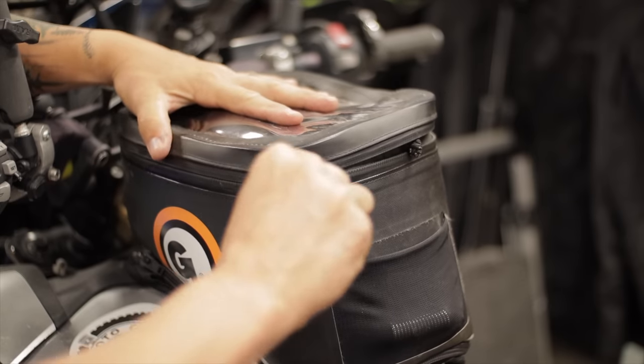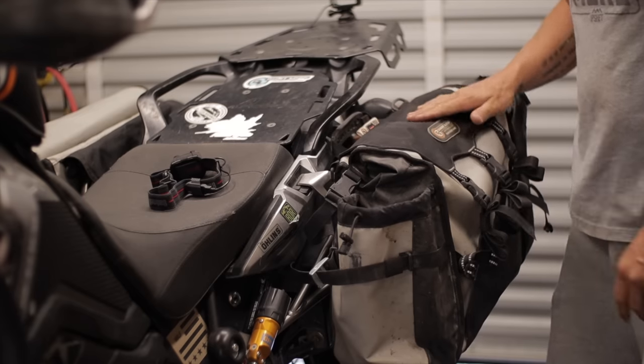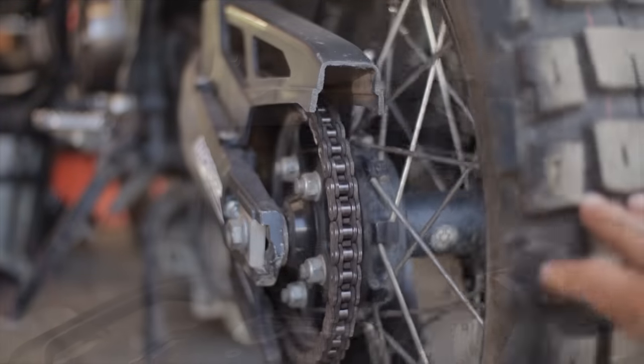Just packing up the last few things to load up on the bike to start the Wyoming BDR tomorrow morning. 0530, Wyoming bound. Here we go.